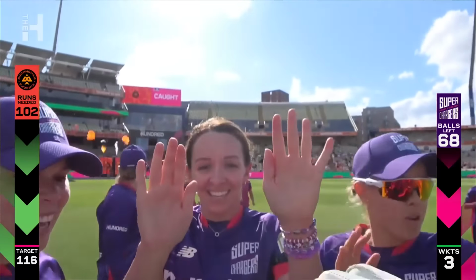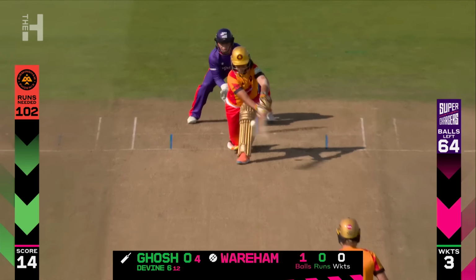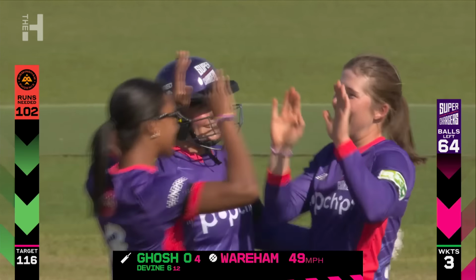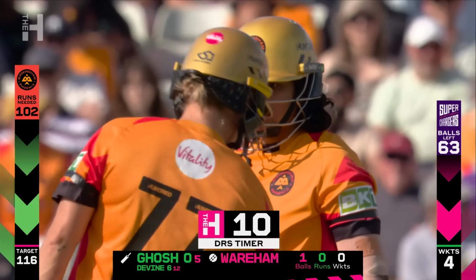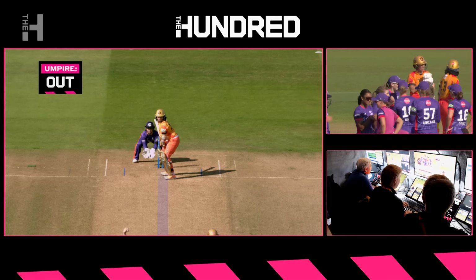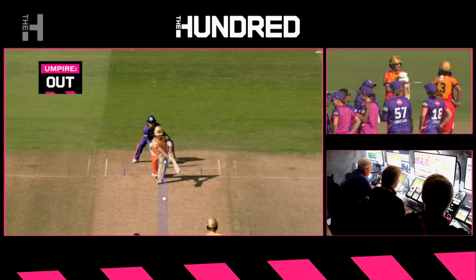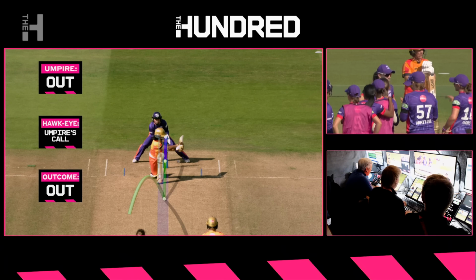So the Northern Superchargers continuing. Oh, that's straight. Real straight. And given. Looked like it pitched in line. Impact looked adjacent. Pitching in line, impact's good, and the outcome is out.